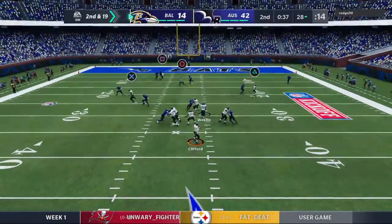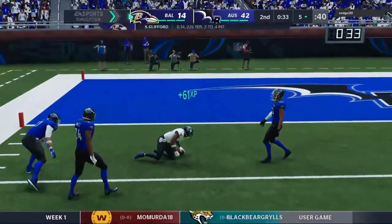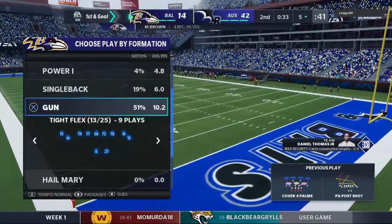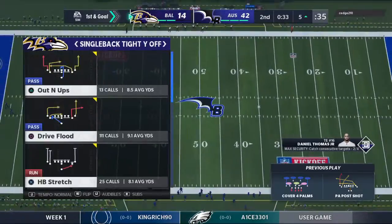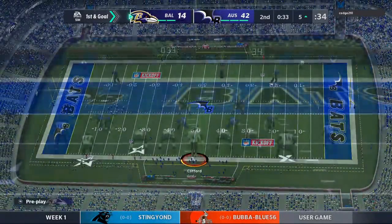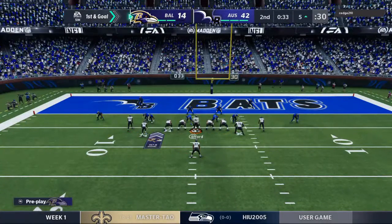Here's a play fake as they set up to throw. They'll tussle for it, and this is going to be caught. Now the Ravens are going to use one of their timeouts as the clock will stop with 33 seconds to go in the first half. This is 1st and goal and a golden chance to get a score back here before halftime.